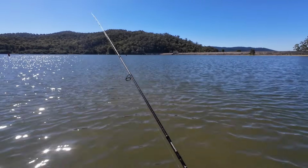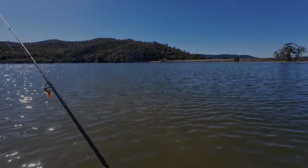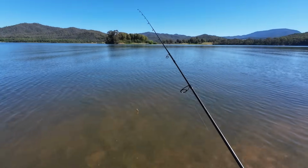Well, the fishing's been a little bit slower. I've caught a few. I'm pretty happy with that. I might go and try a different part of the lake, I think. Right, I've moved over just near the boat ramp.